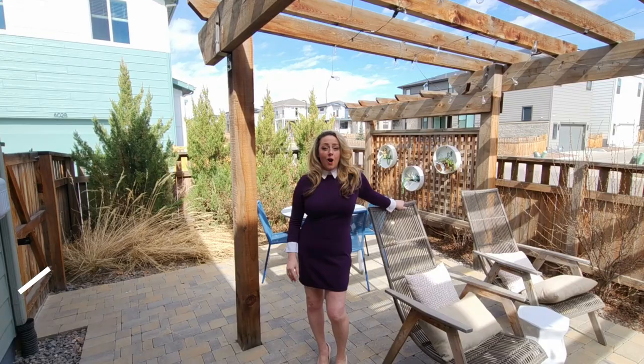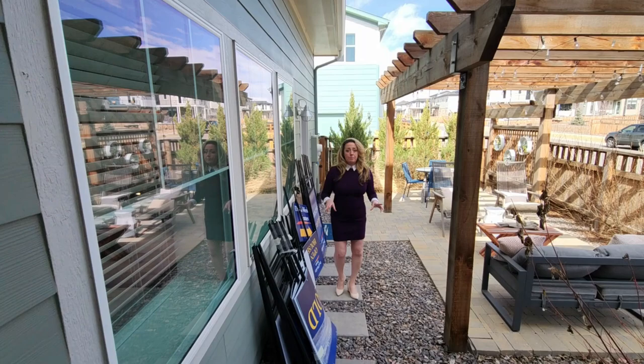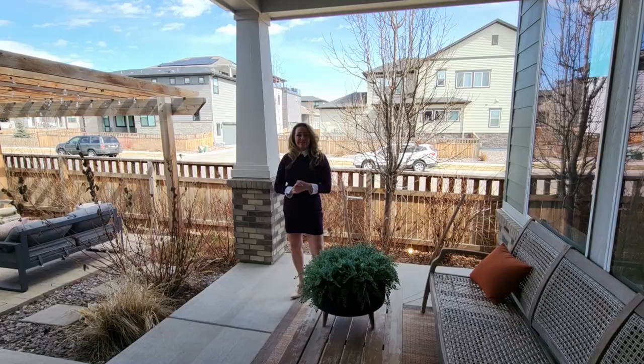Okay, we're in the backyard of the Washburn. Painted Prairie really does a great job at having larger lots than other communities. So David Weekley really capitalizes on it and makes sure each house that they build has a really nice sized yard. You can add grass to it if you like, or you can upgrade like this property has and put an extra patio on it. Anything you like to make this house perfect for you.